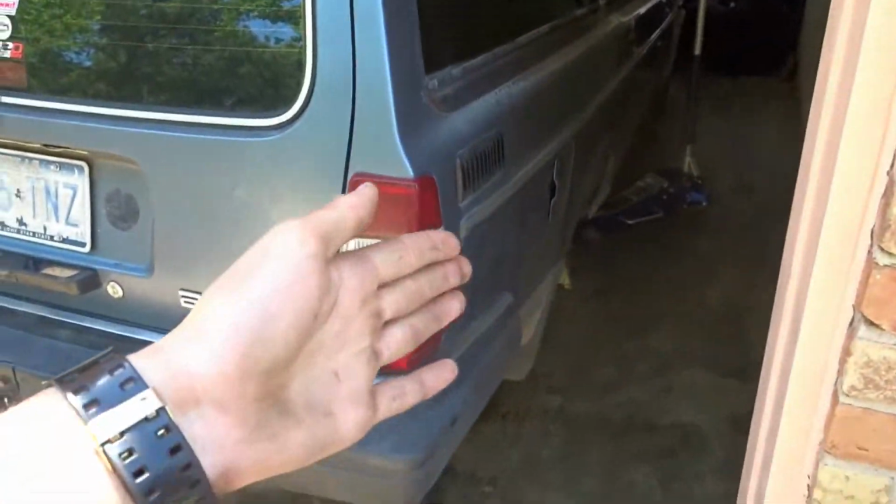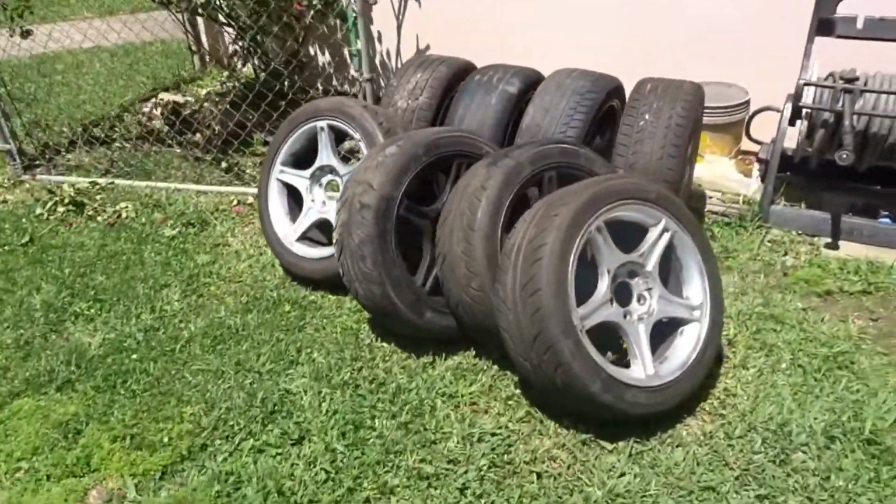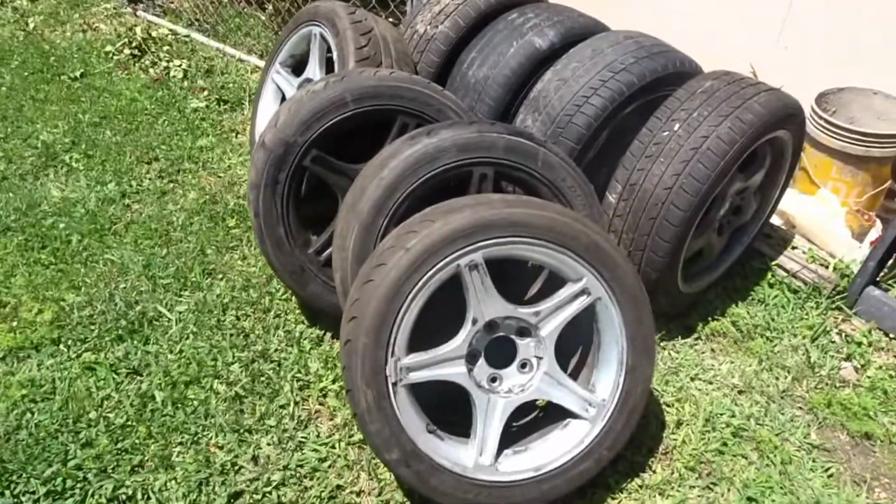So I'm back home. I'm gonna do a few things while I wait for the Volvo wheels to get done. But in the meantime, look at these wheels right here. Guess how much I picked these babies up for? I want y'all to guess in the comments right now.